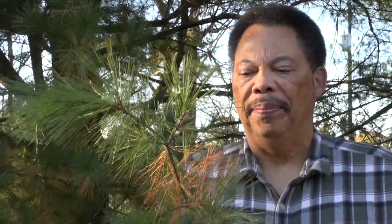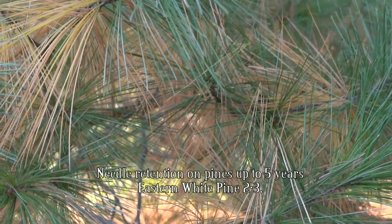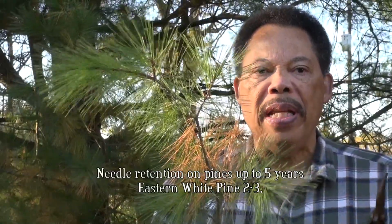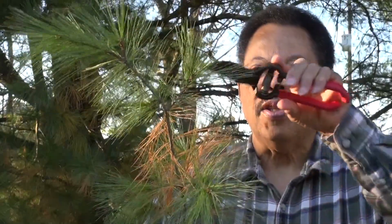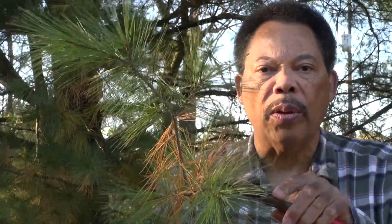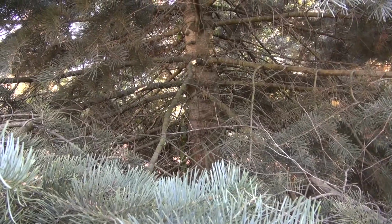For example, this is an eastern white pine, and pines can have their needles stay on the tree for up to 5 years. For eastern white pine, it's normal for it to drop its needles after about 2 to 3 years. And you'll notice that the new growth is fine. As you go further back on the branch, as the needles get older, those are the ones that are going to drop. If you look in the center of most spruce and firs and pines, there are no needles way back on the branches because those fell a long time ago.